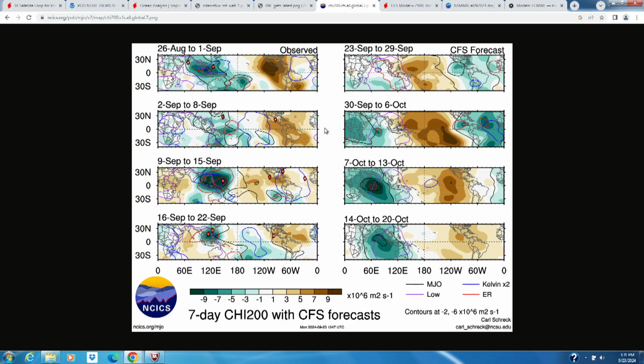I want to bring up something called the potential velocities. Now, this is where we are right now, the 23rd to the 29th. The CFS has been consistent run to run that these green positive vorticity areas, which means rising air, have been centered over the Gulf of Mexico. This big black line and this little black line represent the Madden-Julian Oscillation wave, an enhanced area of convection that moves around the world every 30 to 60 days, and that's providing more lift into the atmosphere to allow these tropical cyclones to be born. So it was no surprise to me even a week ago that there could have been a Gulf of Mexico storm, and surely enough, that is coming true.